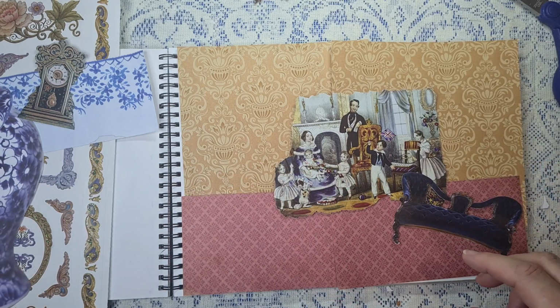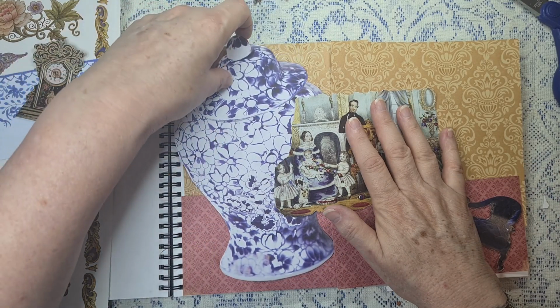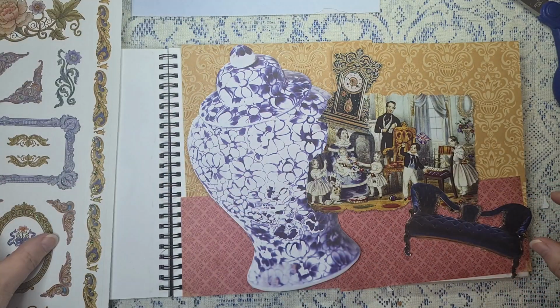And don't know about the vase. Vase might be a bit dangerous in a nursery. Oh. Maybe not that.